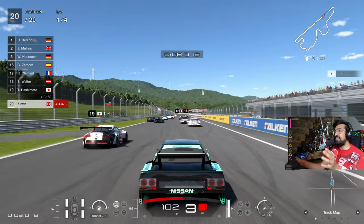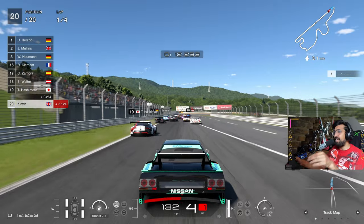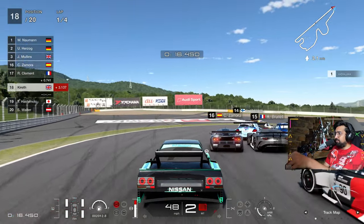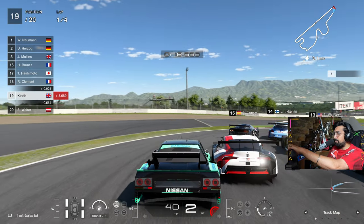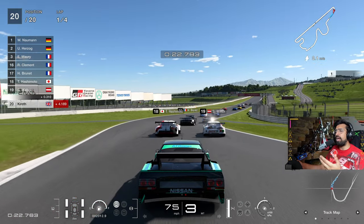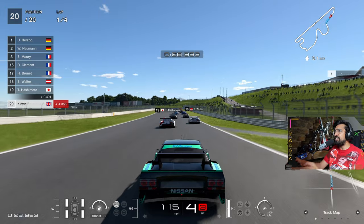What is it? It's a Nissan Super Silhouette, first produced, I think, in 1979. It raced here at Fuji for 4 years between 1979 and 1983 in the Super Silhouette Championship, which was a mad championship. All kind of cars that needed to have the silhouette of a production car. You can see this looks like a Skyline, kind of, but then they put crazy engines in it.